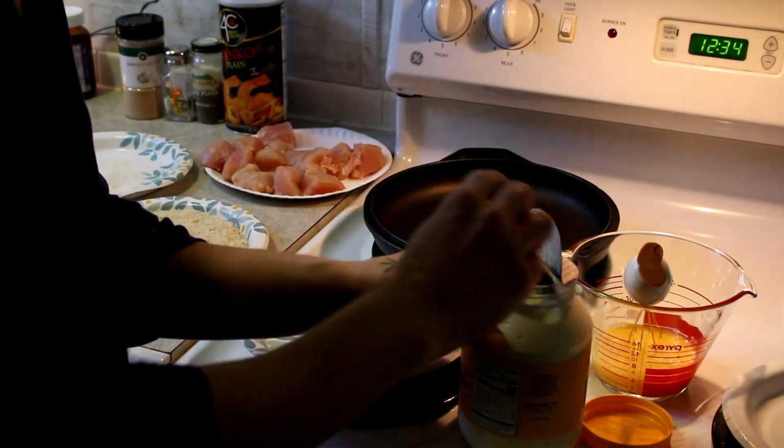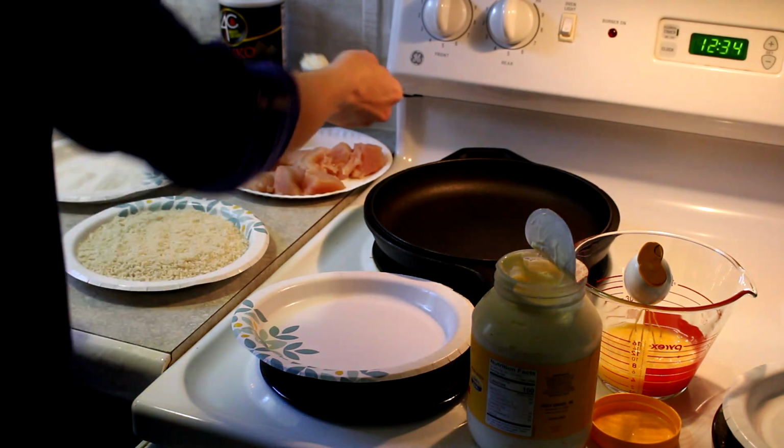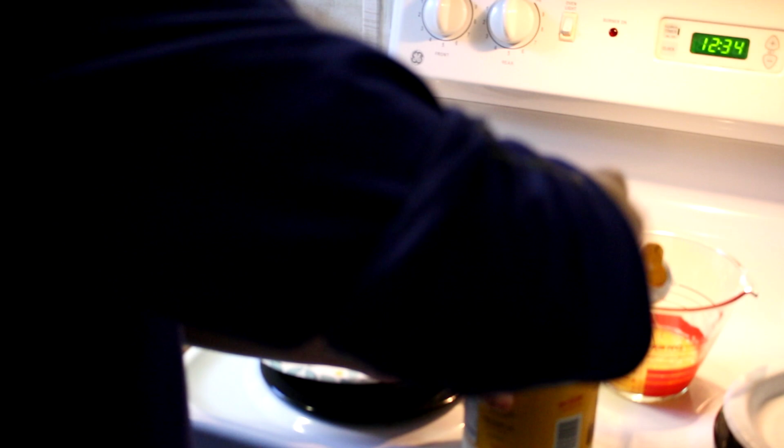Okay, I got a disposable spoon. Got a spoon of mayonnaise. I'll stick it here on the chicken plate for now. I'll stick this in the refrigerator.